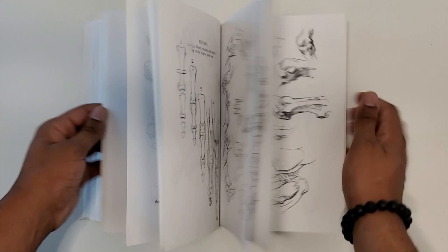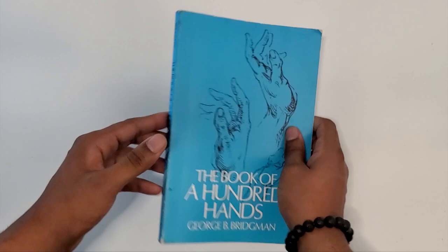That's this book, Book of 100 Hands. Nothing too crazy, very thin. So yeah, on to the next one.